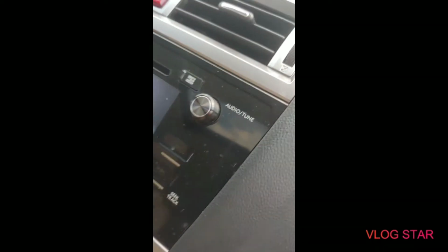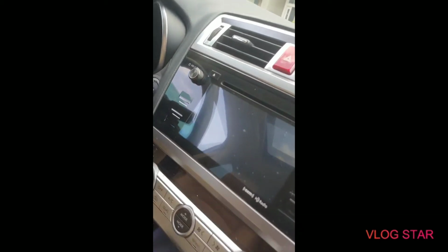We got this cool radio thing, and it shows our, what is it called? Our how many miles we're going, digitally. It has really nice air. Back seat again with the cooling device. We got a sunroof. Yeah, we got a sunroof. We can close it. We can open it.